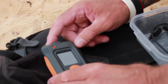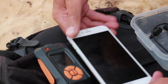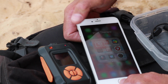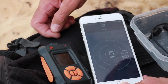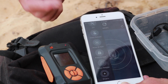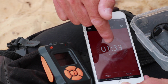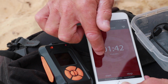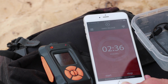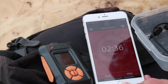And I use this basically just as a timer trigger. And the good thing about it is it works with my smart device. So I'll turn on my smart device, go into my apps, hit onto the Myops trigger app, and there it is, pops up on the screen. And now here are all of the parameters, or the different ways that I can fire or use the trigger. I'm going to be using it on timed release. So if I go into timed release, you'll see there, that was the last shot that I did, 1:33, and then I just go around this dial here to change the exposure time, and when I'm ready, press start, and it sends it to the camera. So it works very well, very happy with it, and it's what we'll be using today.